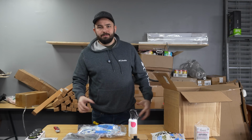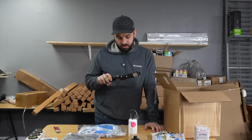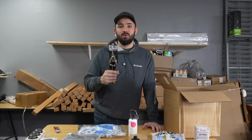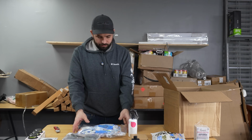All right, now, being a guy who likes to work on things, normally I get excited when I see tools. These are the Rymar Cool 10-inch aviation snips. Unfortunately, I've seen this brand before. These are about 5 bucks, and they're pretty horrible.